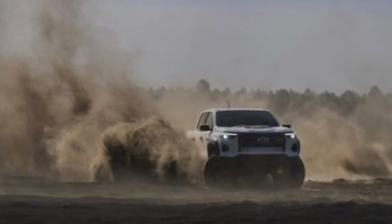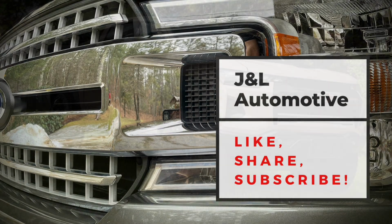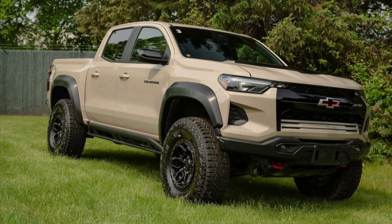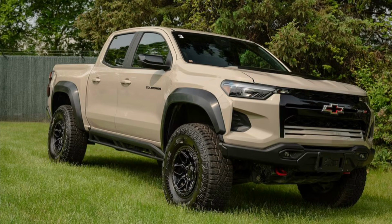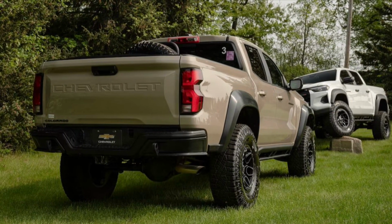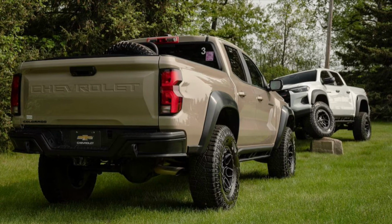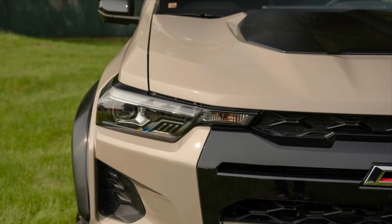Today, the 2024 Chevy Colorado ZR2 Bison. The 2024 Colorado ZR2 Bison makes its debut like before as a ZR2 super truck on steroids. For 2024, the Bison gets unique 35-inch tall tires and hydraulic bump stops designed for, that's right, jumping.